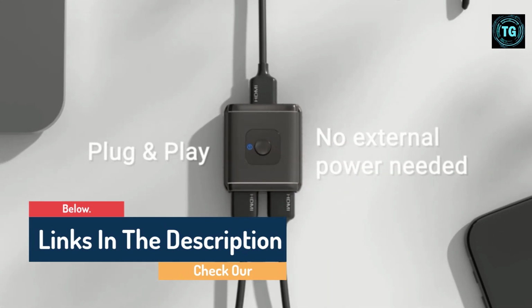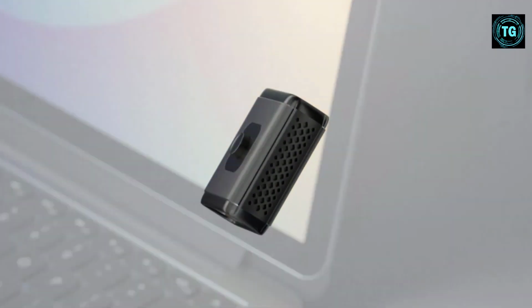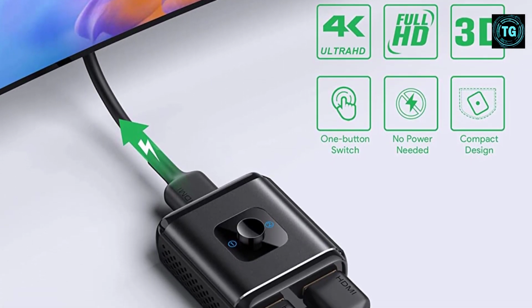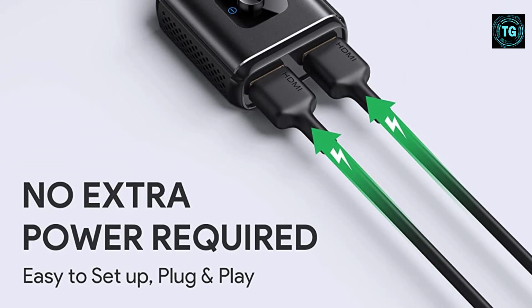And similar to many other HDMI splitters, this one also requires external power. When it comes to the performance numbers of this HDMI splitter, it is designed for 4K 30 Hz video output. To ensure this HDMI splitter lasts for as long as possible, Ablu has included a decent 1-year warranty with it.